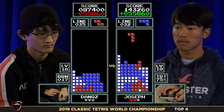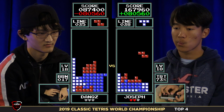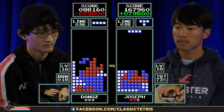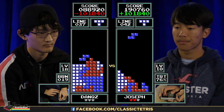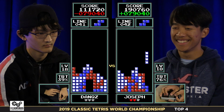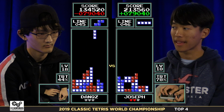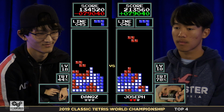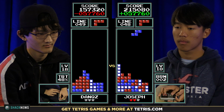And there we go. Dan QZ's got his field all nicely clean again. Oh, has to go for a tuck. Uh-oh, can't get that Tetris because of that spot, and he's not getting any of the flat bottom pieces. There's one, he's good. Open for business again. Just waiting for that long bar. There it is. Boom. Tetris for Dan QZ. Back-to-backs for Dan QZ. Nice. But Joseph firing back with a Tetris of his own and getting that lead back. Now up by 80,000 points. And boom, Tetris for Dan.